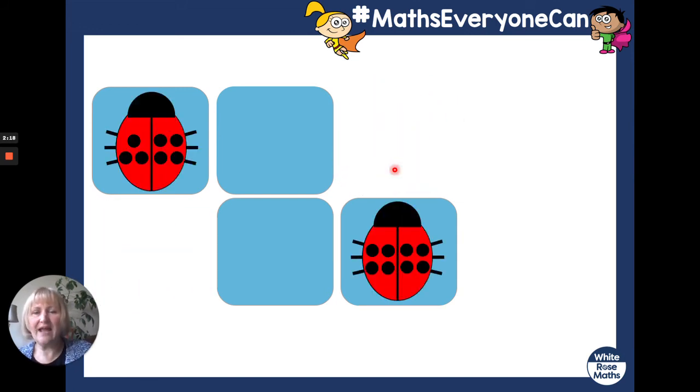Okay, let's try the next two. Let's count this one first. How many on this side? Can you see 3? And 4 on that side. Let's count them all up. We'll add them together. 1, 2, 3, 4, 5, 6, 7. Remember 7. Let's count this ladybird's spots.